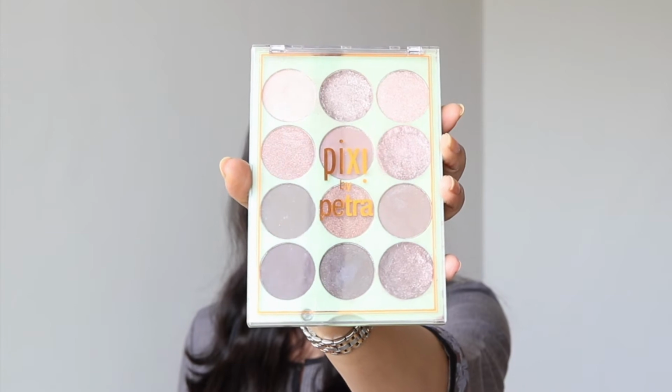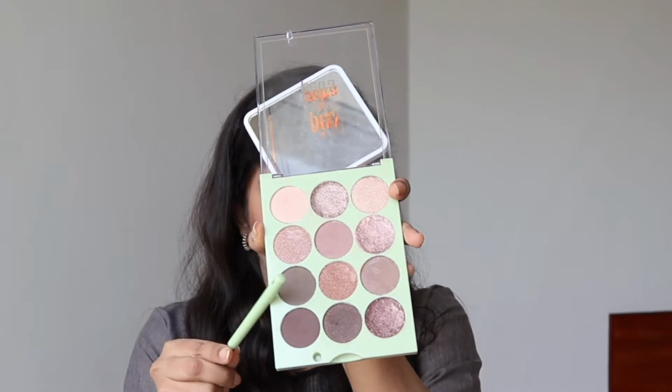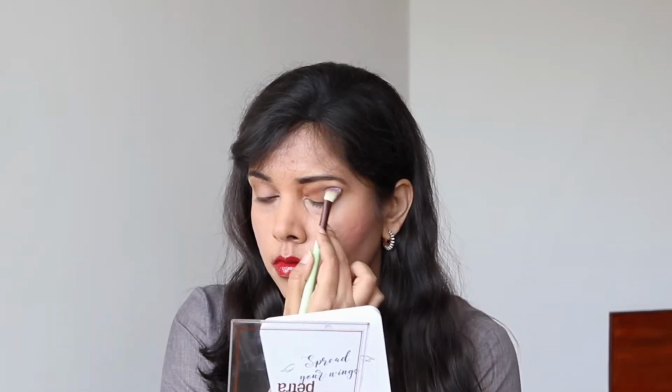So this one is the Cool Neutral palette. This is Natural Beauty. And I'm going to start with this one, Petal, all over the lids. So this shade is called Soft Brown, and that's going to go into the crease. So I really like this brush. This is E02. Picks up just the right amount of product, blends like a dream. Very easy. So as you apply, you blend out as well, which is quite handy if you're in a hurry.